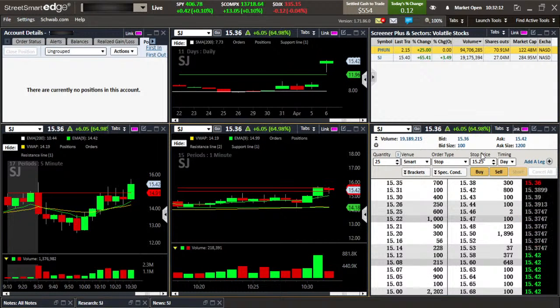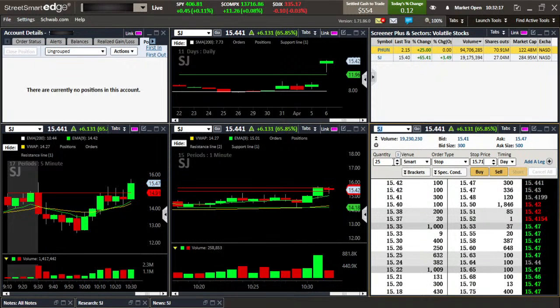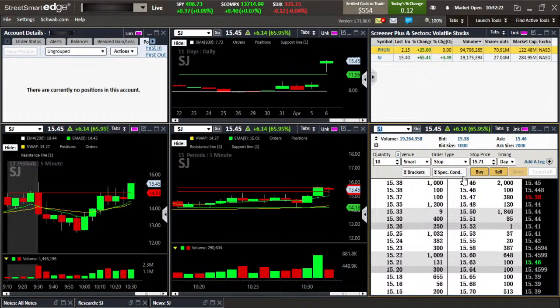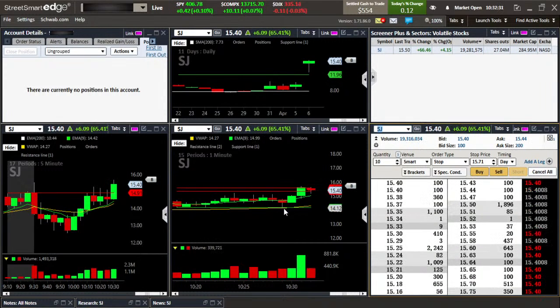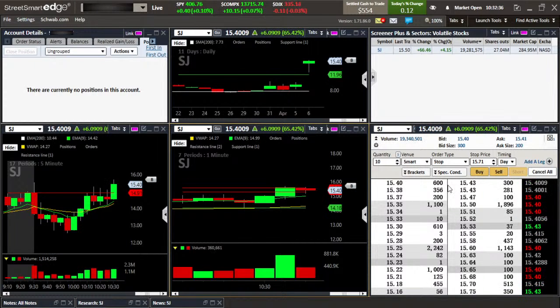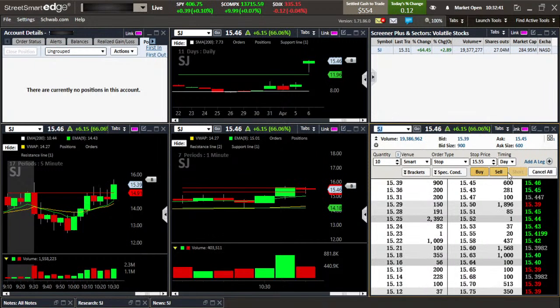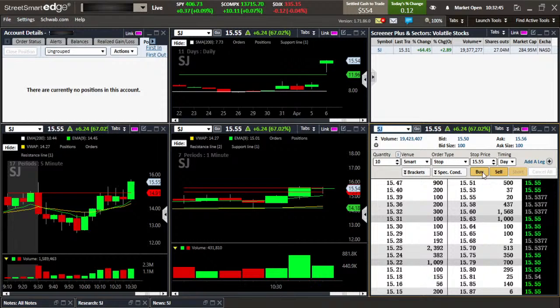The high here is 15.68, 15.71. And I'll go in a little bit smaller size because it did just fail me out. 15.71. Looking like it's kind of pulling back a little bit. 15.50, 15.55. Cancel that order. 15.55 is my next entry point.